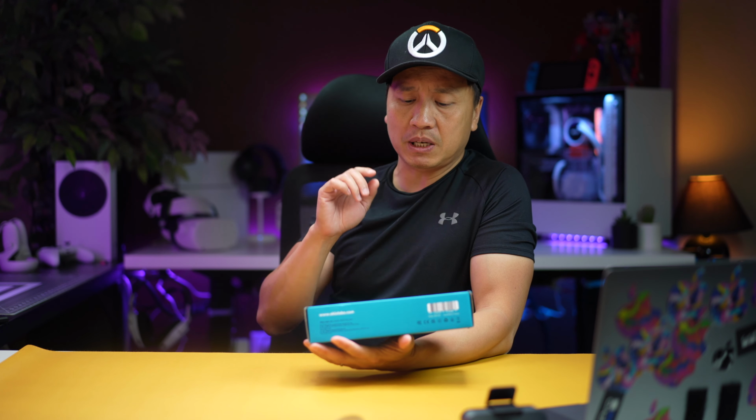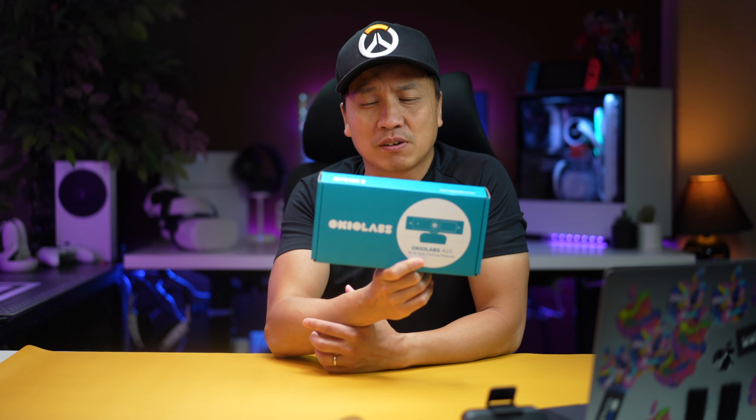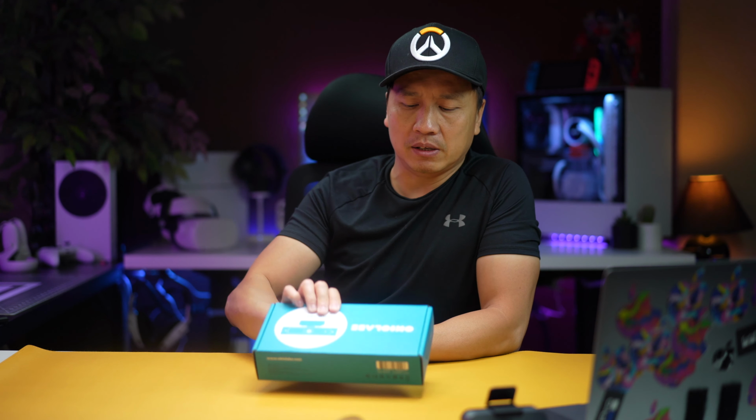So today I got me an Okiolabs A10. This is a webcam where it's a 4K webcam, but there's one special thing about it. But before I get into that, let's go ahead and unbox this, and then we can talk about that.